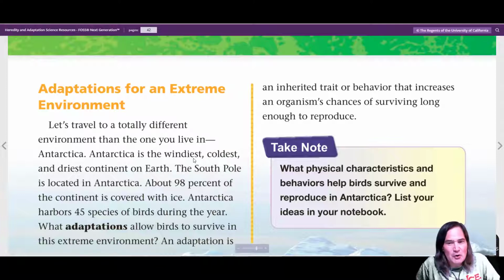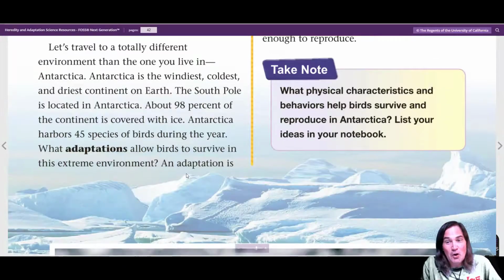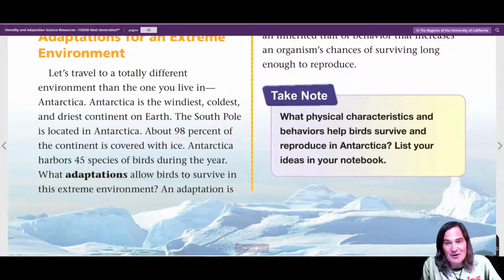Let's travel to a totally different environment than one you live in, Antarctica. Antarctica is the windiest, coldest, and driest continent on Earth. The South Pole is located in Antarctica. About 98% of the continent is covered with ice. Antarctica harbors 45 species of birds during the year. What adaptations allow birds to survive in this extreme environment?